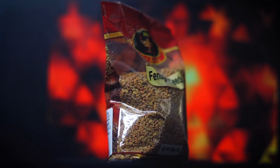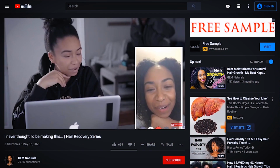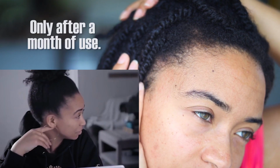Next is the newest addition to the family, and that is Fenugreek Seeds. When I first shared that I was suffering from excessive shedding and hair loss, Fenugreek Seeds were highly suggested by my viewers, so you know I had to give them a shot. Now I noticed a difference after just one use. My hair felt stronger, it was more moisturized, and my shedding was almost non-existent.